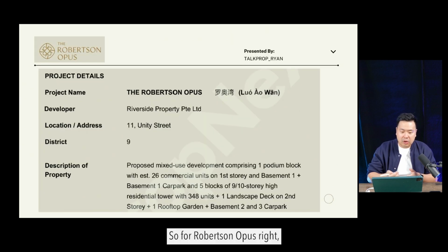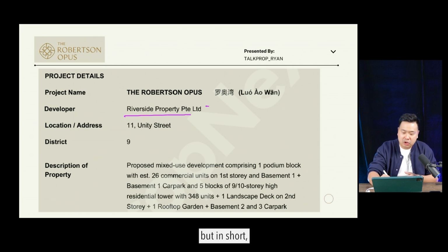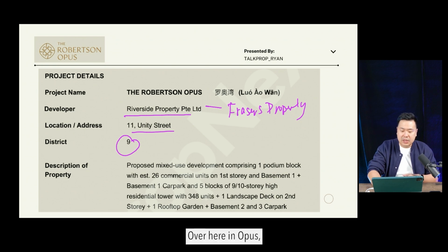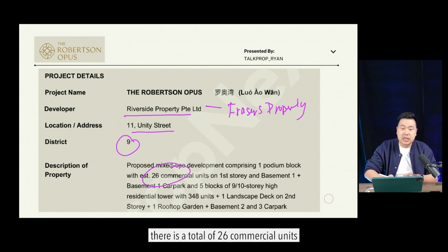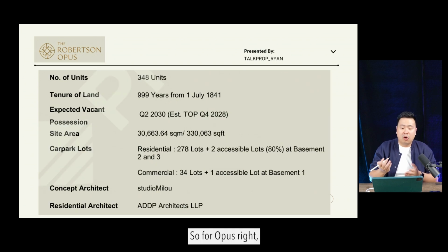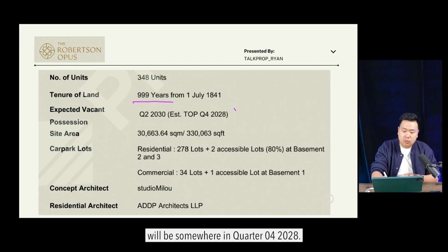So for Robertson Opus, it is developed by Riverside Property Private Limited, but in short, it is actually developed by Fraser Property. The address itself is 11 Unity Street. District-wise is very prime District 9. Over here in Opus, there is a total of 26 commercial units with 348 residential units. The commercial units I wouldn't touch too much on, more on the residential units itself. For Opus, the tenure is 999 years and the expected TOP will be somewhere in Q4 2028.